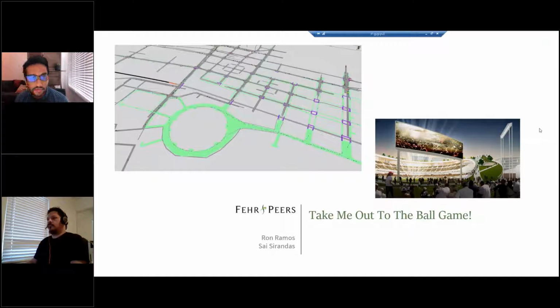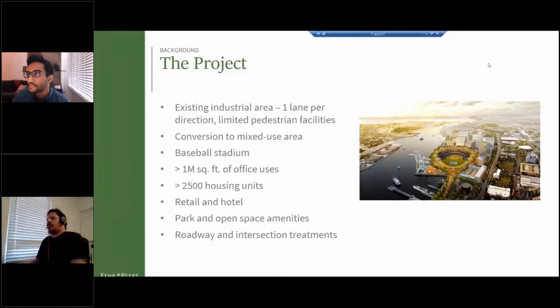So to kick us off, Ron will tell us a bit more about the project. The project is located in an industrial area where there is only one travel lane per direction with limited pedestrian facilities. The project is proposing to construct over 1 million square feet of office use, 2,500 housing units, ground floor retail, hotels, and other amenities such as parks. Next slide.